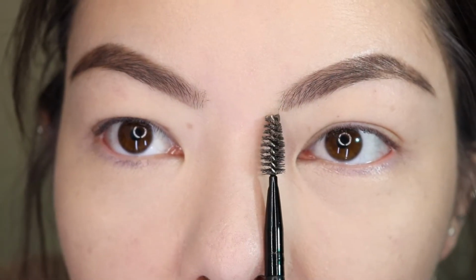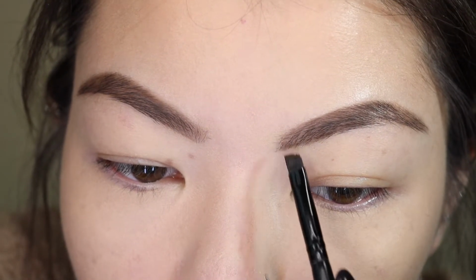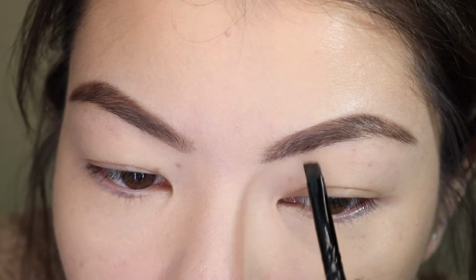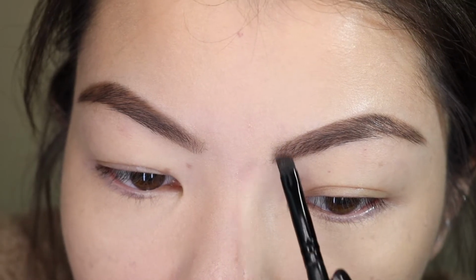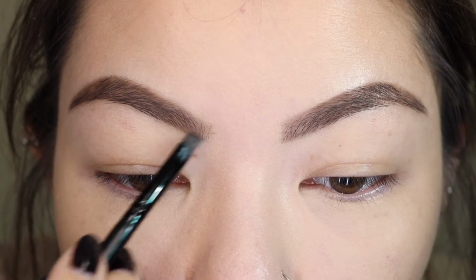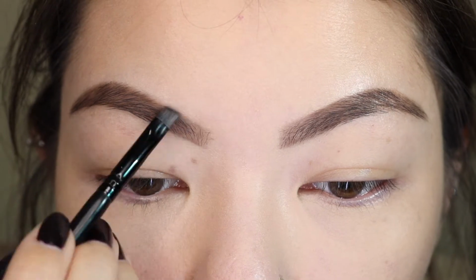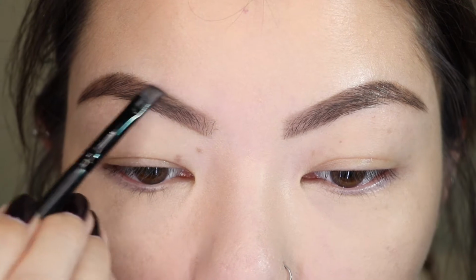I'll do the same on the bottom right here. I don't know if you can see, but I have a few stragglers. So I'm just going to lightly pat where I want the powder, and even flick it up a little bit. But I am barely touching my skin, my eyebrows. Can go ahead and fix this brow right here. I know it doesn't look like I'm doing much, but trust me, when you're actually looking at yourself doing it, it makes a huge difference.